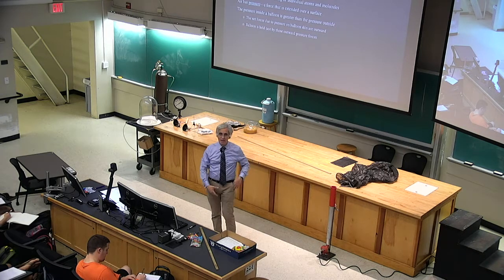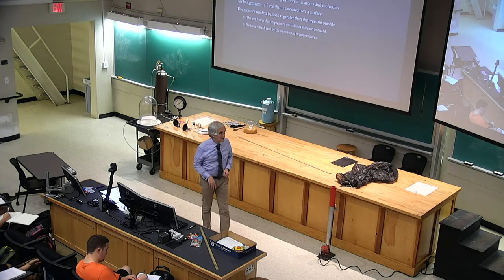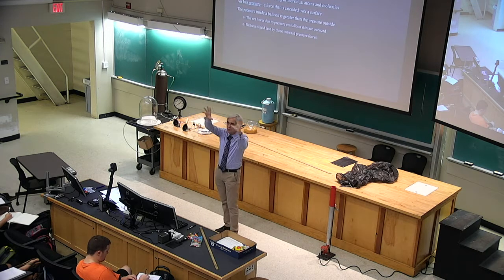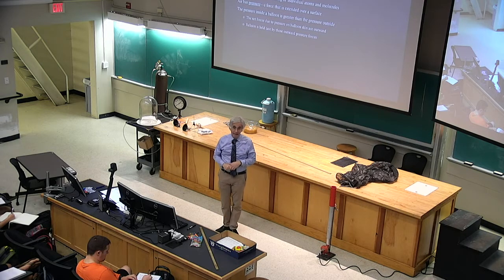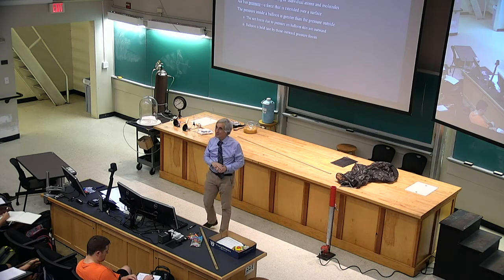So pressure is the force that a fluid exerts on something per unit of surface area. So the units are force per unit of surface area. And the actual value is about 100,000 newtons per square meter.